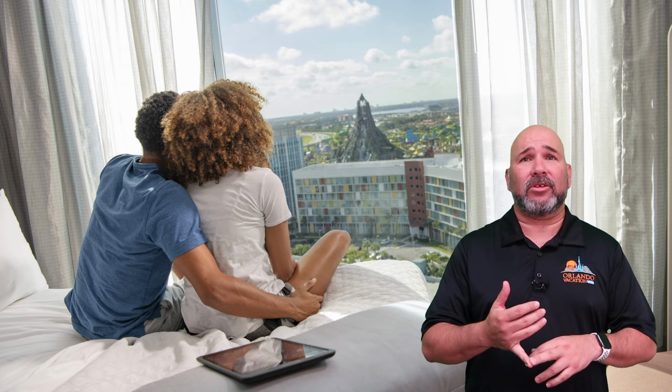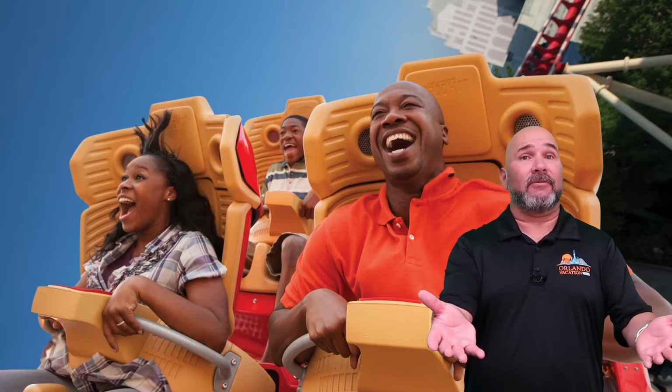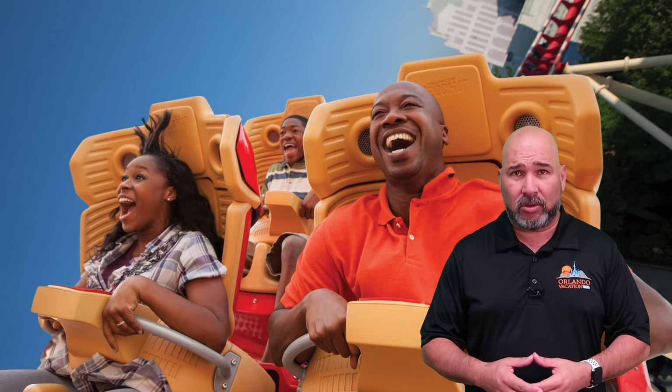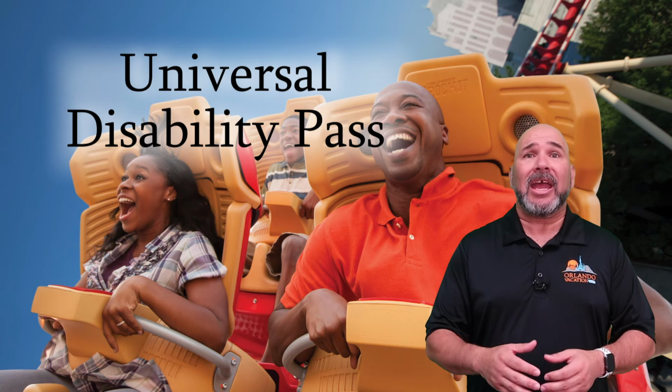We've experienced firsthand this isn't the case on the Hogwarts Express, however, for ECVs, as it takes the train ride with you to the next park. ECVs are not available at Universal Orlando's Volcano Bay. If you have your own ECV or wheelchair, you are of course able to bring them on your trip with you.